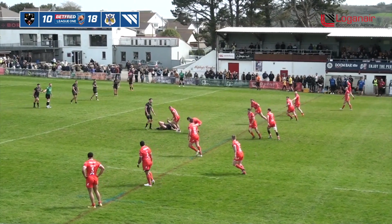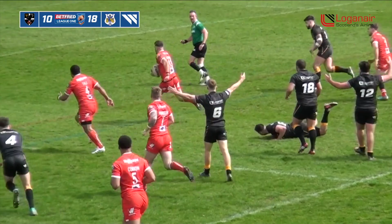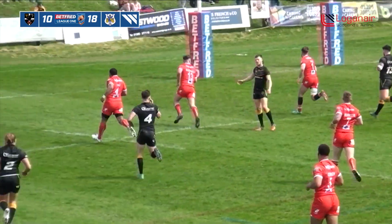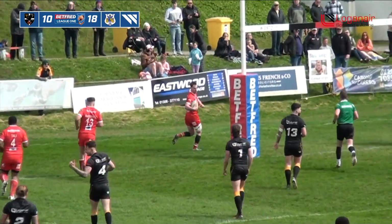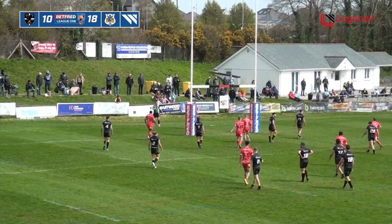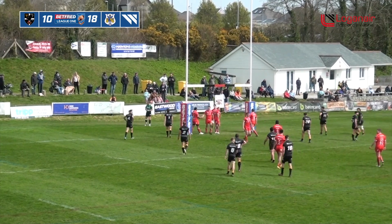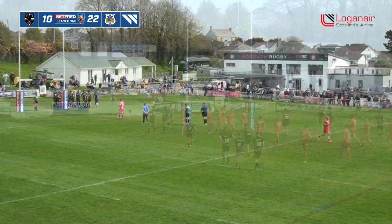And there's Ben Johnston, stopped by a combination of Boots and Ian Badham, the 2 Welsh interchanges. And now then, here's McConnell. McConnell, he's got Hall on his inside, and Elliot Hall goes in underneath the sticks for Doncaster's 4th try of the half.